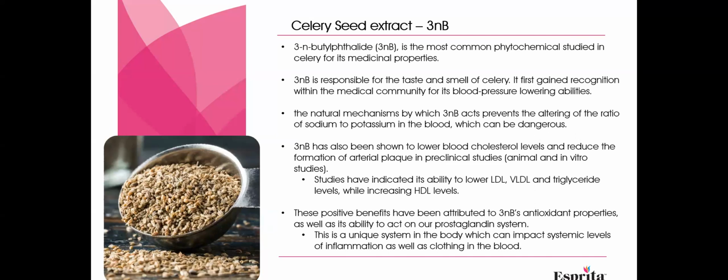These positive benefits have been attributed to 3NB's antioxidant properties, as well as its ability to act on our prostaglandin system. And this is a unique system in the body that can impact systemic levels of inflammation, as well as clotting in the blood.